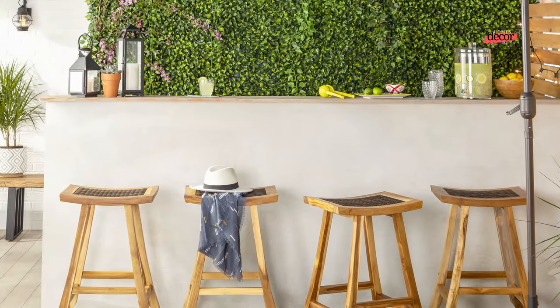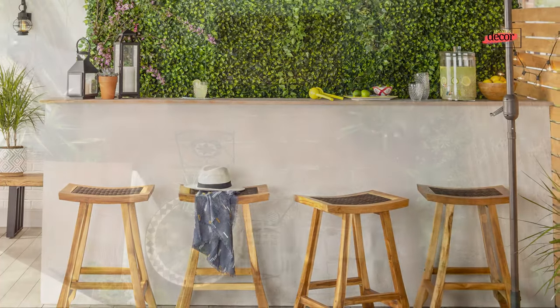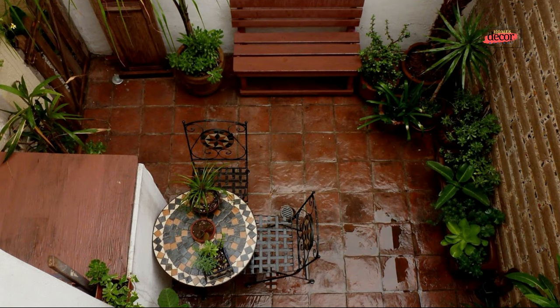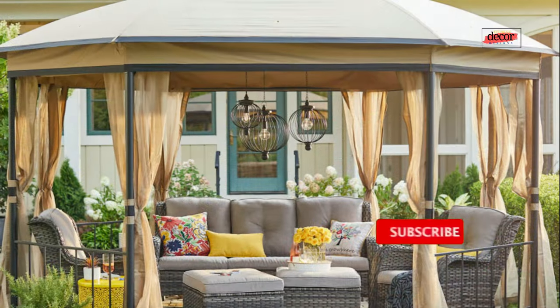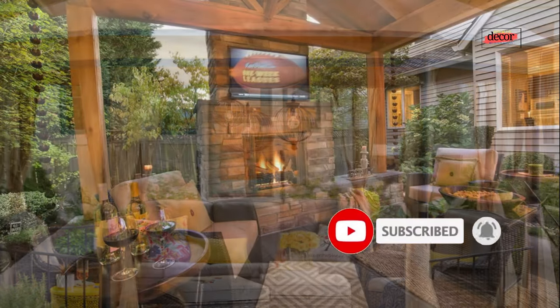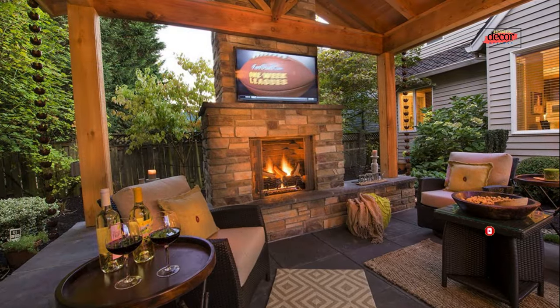Today, we're venturing outdoors and exploring the captivating world of Bohemian patio decor. We'll delve into the essence of this style, equip you with practical tips on achieving it, and unveil a list of top decor ideas to transform your patio into a vibrant and inviting retreat.